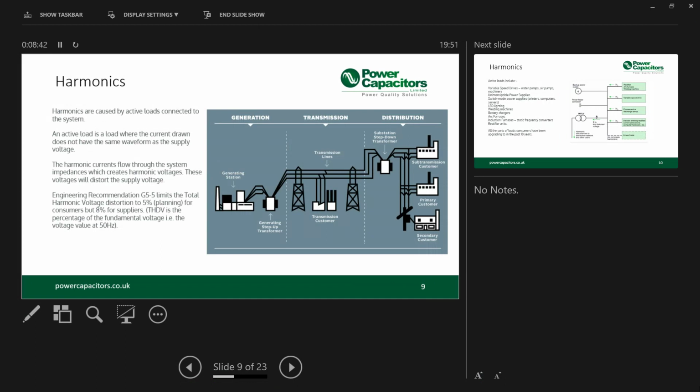Okay, harmonics now. This is the big one that everyone's interested in at the moment. The harmonics are being generated by basically any new load. So switch mode power supplies, LEDs, variable speed drives. And this is creating currents, harmonic currents on the system here, which induce a harmonic voltage. Now the harmonic voltage is being put onto the transformer and being put back on the grid. So instead of having a nice smooth voltage that the supplier can give you, this is being distorted by the users.